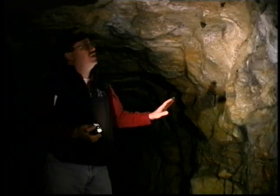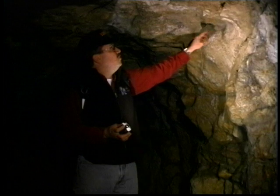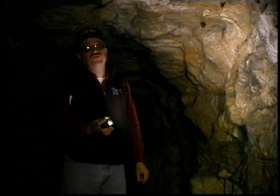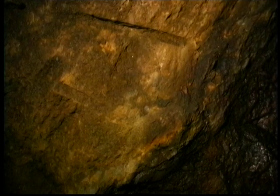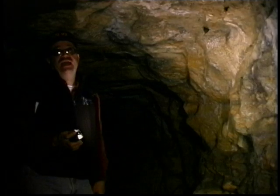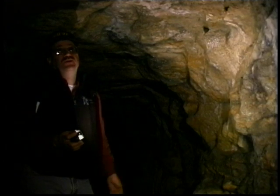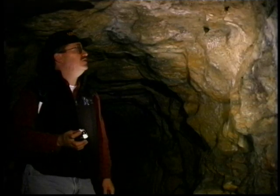We've noticed throughout this whole tunnel there are little round holes all over. Those are original drill holes. They didn't have any power tools back then. They didn't have dynamite and things that they could use. So everything in this cave was done by hand. They had hand drills and pickaxes, and that's why it took so long. It took almost 15 years to dig these tunnels that are about 280 feet long.